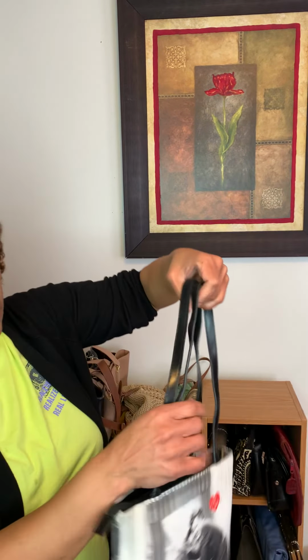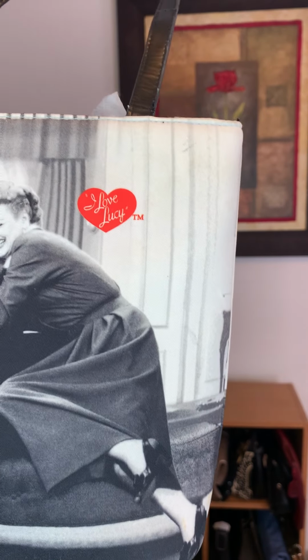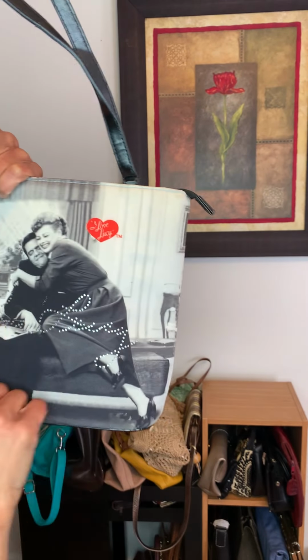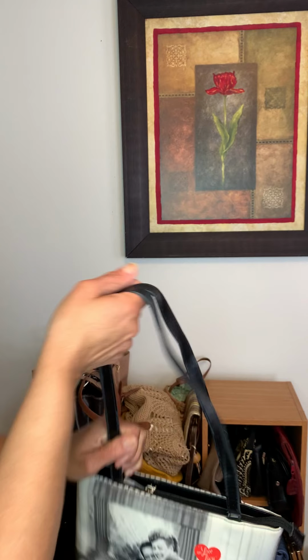Next up, we have this little cutie. This is a little whimsical bag. This is I Love Lucy. It just has Lucy and Ricardo on the front of the bag and also on the back. There's a little bit of bling you can see here. It's kind of a bucket style. It has the feet on it.